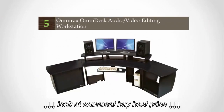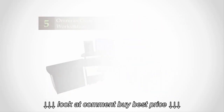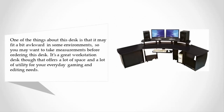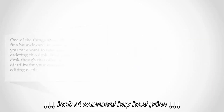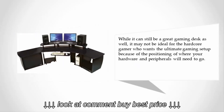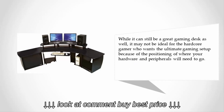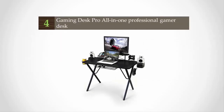One of the things about this desk is that it may fit a bit awkward in some environments, so you may want to take measurements before ordering this desk. It's a great workstation desk though that offers a lot of space and a lot of utility for your everyday gaming and editing needs. While it can still be a great gaming desk as well, it may not be ideal for the hardcore gamer who wants the ultimate gaming setup because of the positioning of where your hardware and peripherals will need to go.